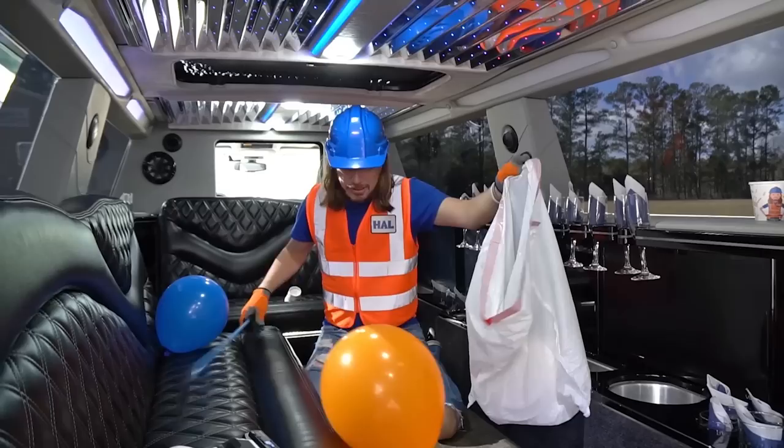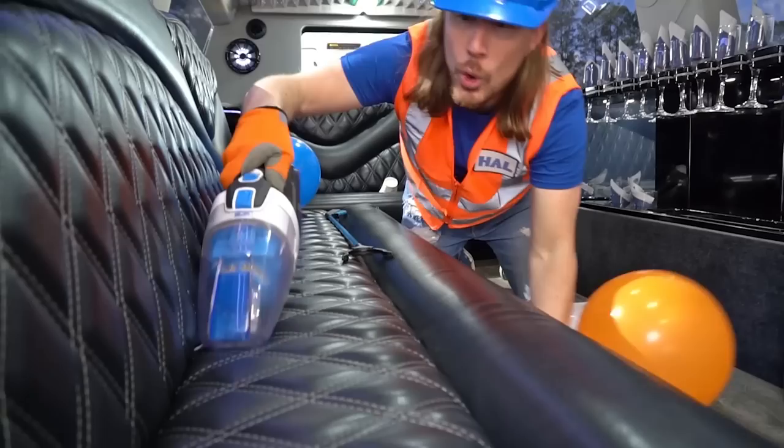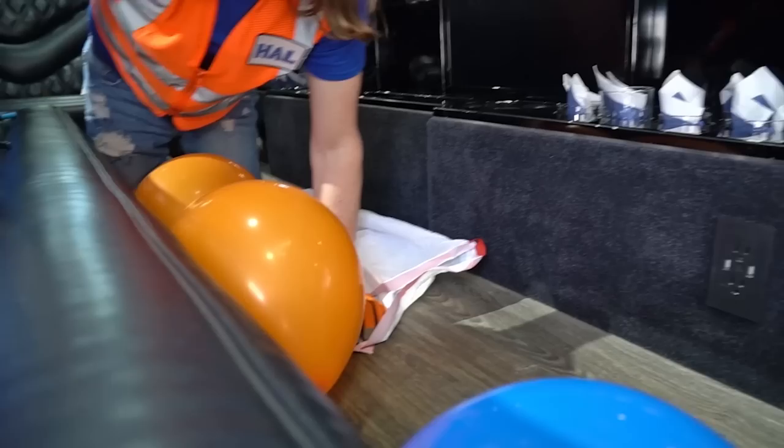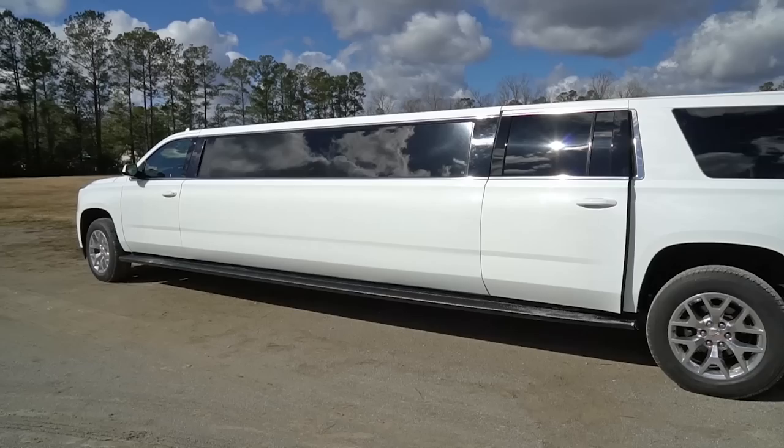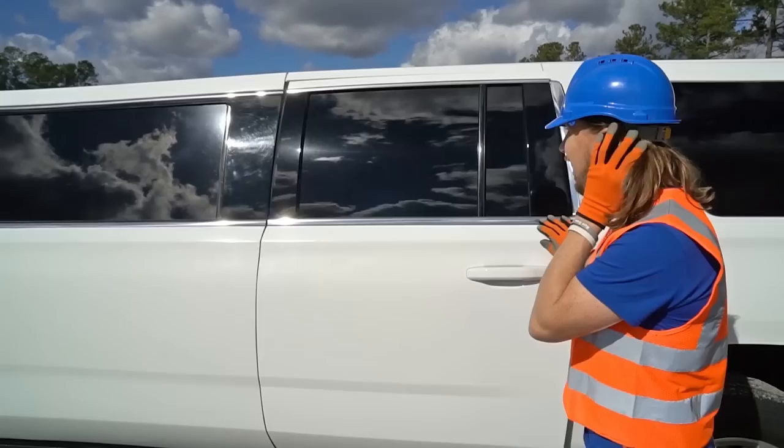Let's see. Last piece of trash here. Let's clean it up. Put it in here, Chip. This is great. Whew. Seemed like they had a pretty awesome party in there.